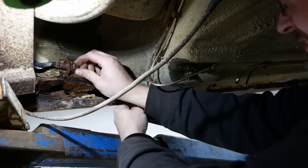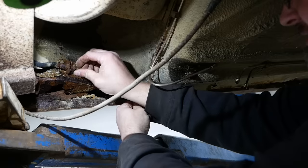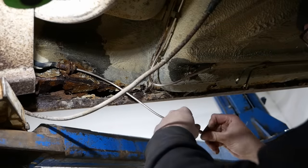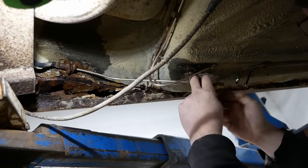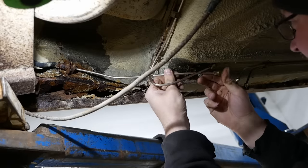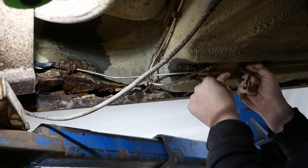So this is going to be kind of a hack job, which is a bummer, because we're probably not going to get that first place trophy at Pebble Beach. But I think it'll work. We might have to cross these lines, hook the left to the right and vice versa, which I don't think this thing has any kind of anti-lock brakes, so that surely won't matter. Yeah, I think that's what we're going to do.